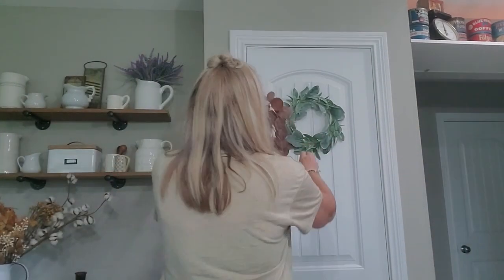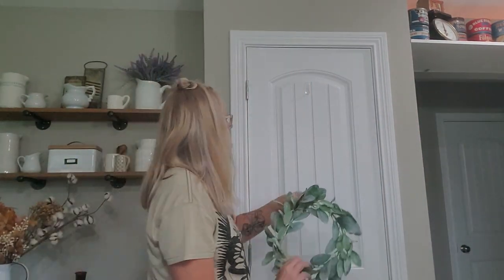I just got this in from Target. These are the wreaths I was talking about, the rust eucalyptus wreaths. I got two of them. They were $9.99 apiece. I think I'm going to put them on my pantry doors. I think they'll look good there. Kind of like that. Not too bad, huh? So I will fluff them out and do that.